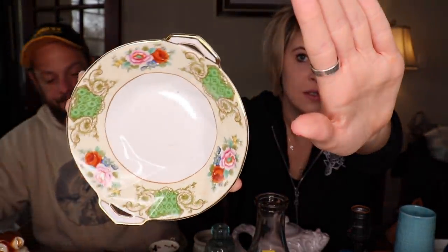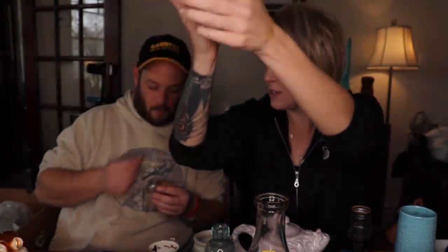The folks seem to like these little nut bowls. Mm-hmm. Noritake. What else? Let's get into the boxes. I'm excited for boxes. I've seen all this stuff on the table for days. This is actually kind of cool.